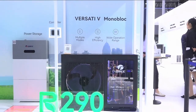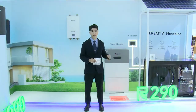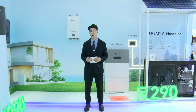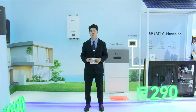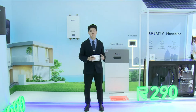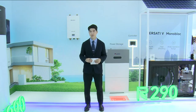At Gree, we always put consumers' safety and experience as the priority. With the use of R290, a refrigerant with a GWP value of only 3, which can add benefits to our home climate protection. And to ensure safety, we upgrade its software and electrical control, and the core components with UL certifications are implemented, such as our explosion-proof heat plate exchanger, relays, and high-pressure switches. And you can always trust the reliability of our units.